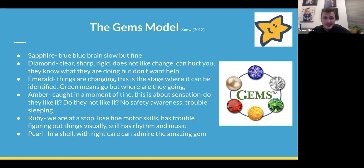So we move into diamonds. Think of what a diamond is. It's clear, it's sharp, it's rigid. These people do not like change. Their behavior and perspectives can shift. They can hurt you just because they're in this stage where something's wrong. They're fine. They don't care. They're doing what they need. They see their wants as needs. They start to need repetition and time to absorb new routines, and they usually tend to react better when the respect is mutual. And then we'll move into emeralds.